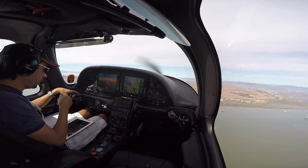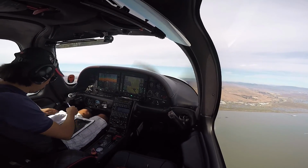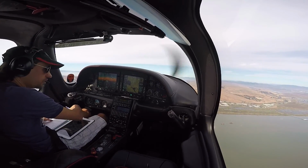All right, so we're clear of the Delta airspace there. Traffic on right downwind is an experimental. Usually they tell you frequency change approved, but they're really busy today with the touch and goes. We'll see what she tells me or not.